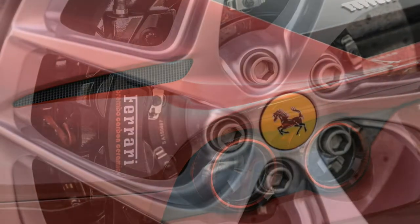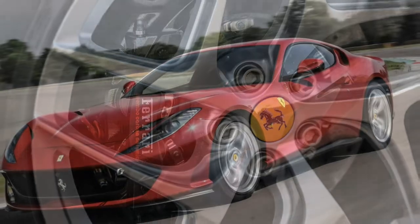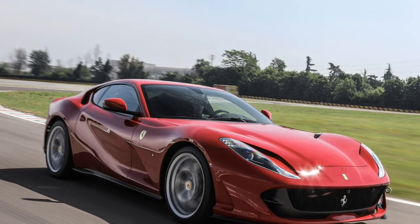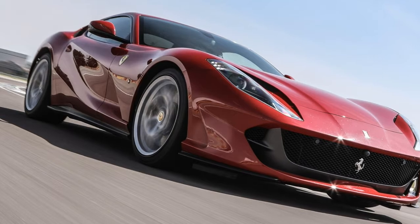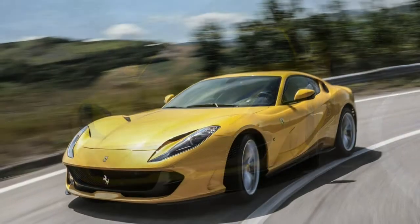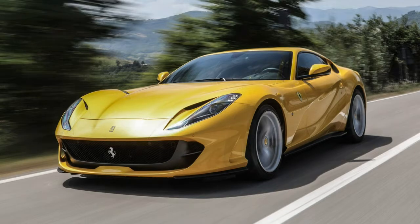The heart of the 812 is a 12-cylinder naturally aspirated engine, increased in capacity to 6.5 litre and mounted in the nose, but behind the front wheels for superior weight distribution. Despite the absence of turbochargers, the V12 unit delivers 800 metric horsepower, making it the most powerful series production Ferrari ever built. Despite this, the 812 also comes with a stop-start system as standard, helping to trim emissions in urban driving.